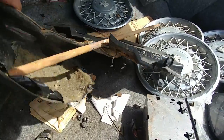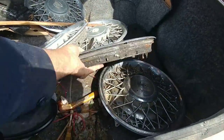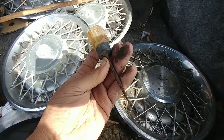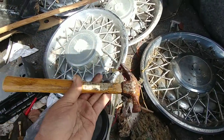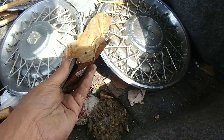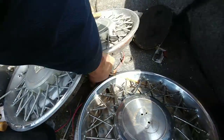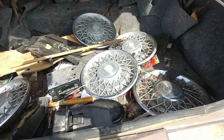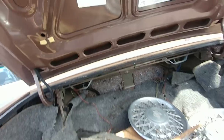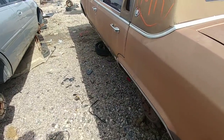What else? What's hiding in here? Nut driver, an awl, a hammer. And here's the RPO codes on it. Take a look inside.